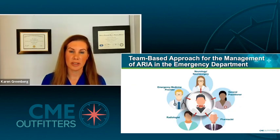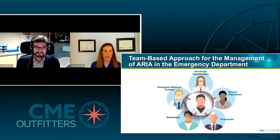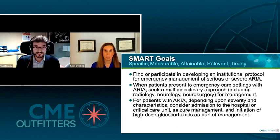This is just a really nice graphic of the different people that we've involved. And I'm going to turn it over to Dr. Villain at this point to conclude our program today and address some goals to take into your practice. Well, it was really an excellent program today, and I really enjoyed having this discussion before and during this training. I hope you guys learned a lot of things.